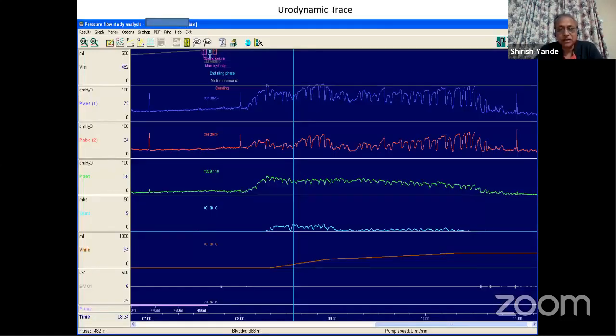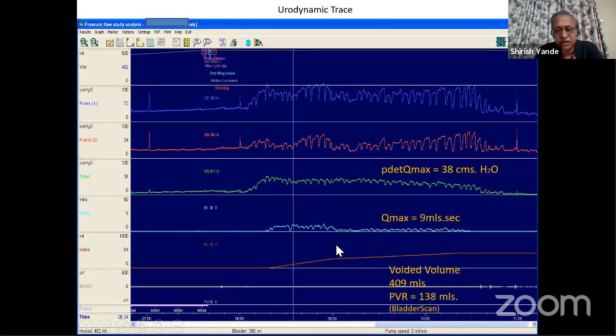What I've done here is I have just taken the voiding part. Of course, the storage symptom, I can say storage was good. He had no overactivity. Paul, you may agree that this is an acceptable quality study. You can see all those spikes and so on. And this is his flow. I'll give you the readings here now. He voided with a Pdet at Qmax of 38 centimeters of water and Qmax of 9 mLs per second.